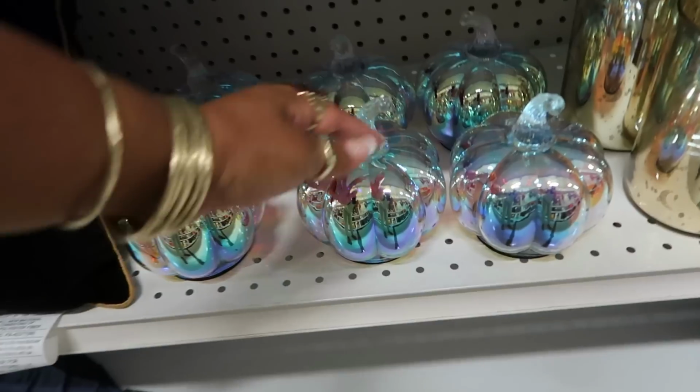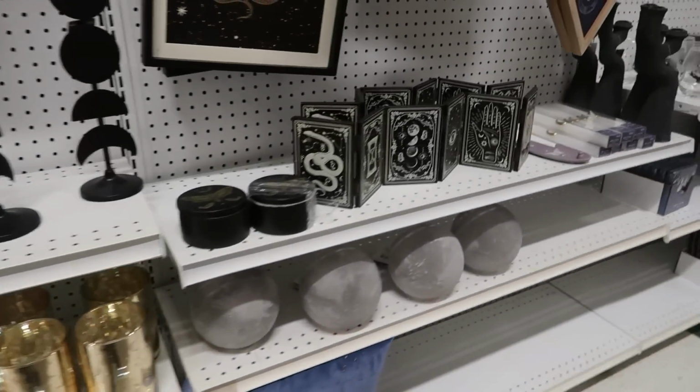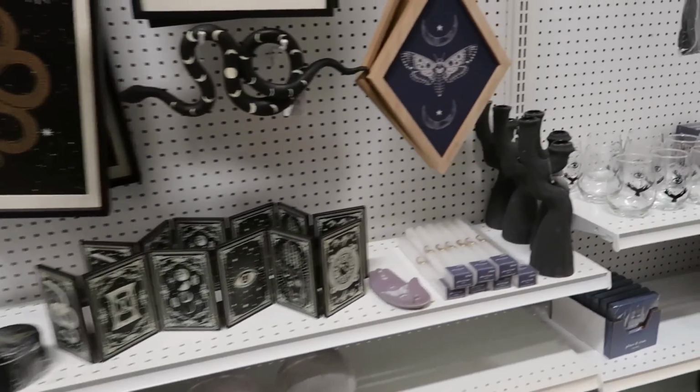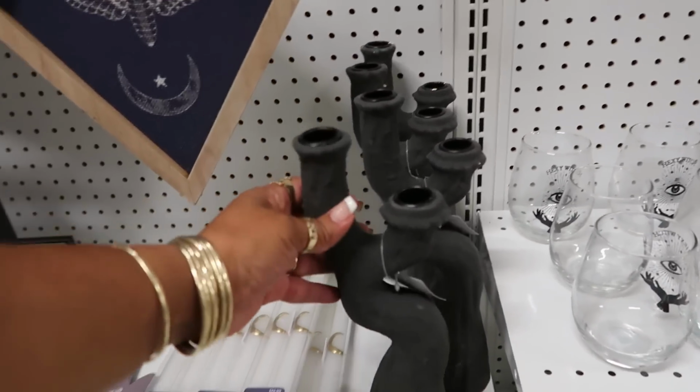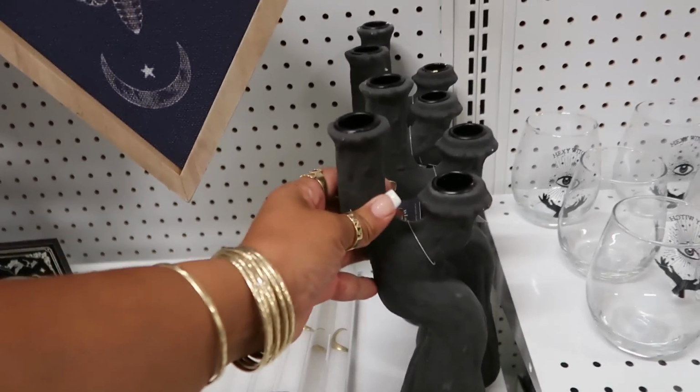And then look at those pretty pumpkins right there. Really, really pretty. This candlestick holder right here was definitely unique. It looks like a tree branch.